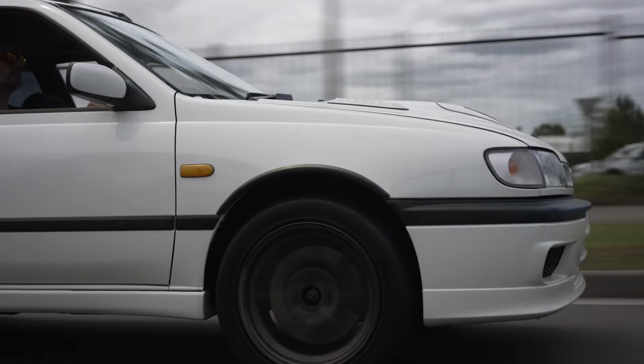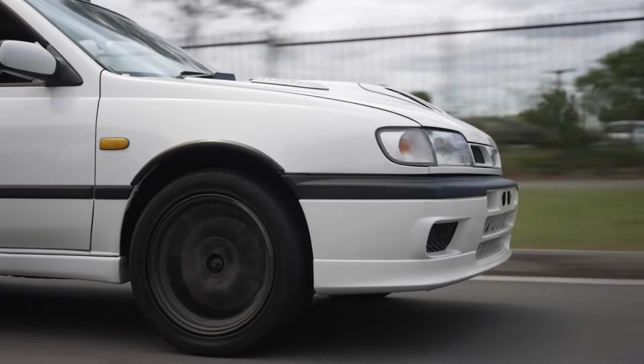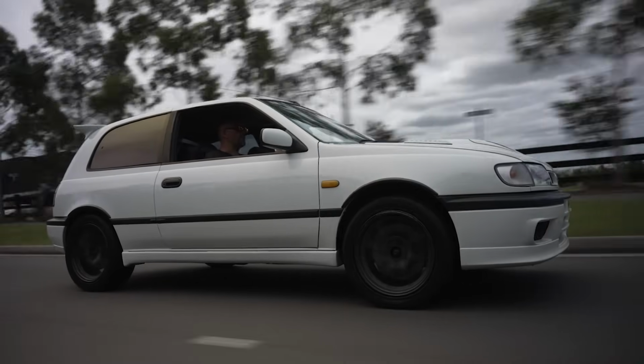Is it the fastest thing out there? No. Are there modern cars that are faster? Definitely. Most hot hatches would beat this over a section of road, but the driver feel and enjoyment you get from driving something so analog from the 90s is just worth it.